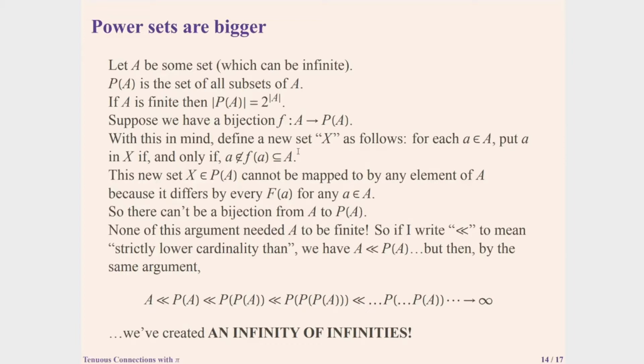I'm going to make a new set, and A is going to be in this set X if and only if A is not mapped by my bijection. So A is not an element in the image of that bijection. So that means that the new set can't be mapped to by any element of A. It can't be mapped to by anything in A because it differs by every F of A, which is exactly the same kind of error.